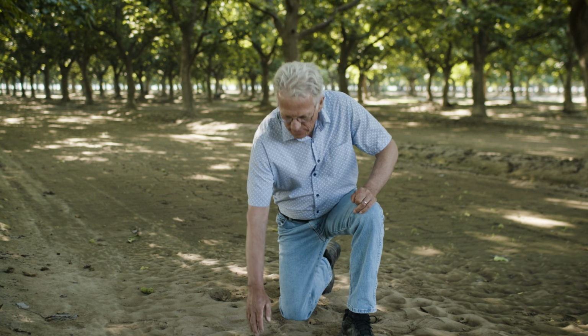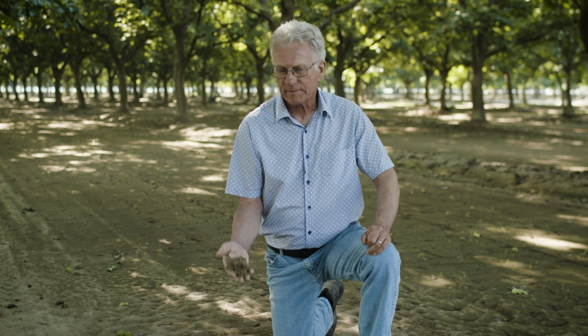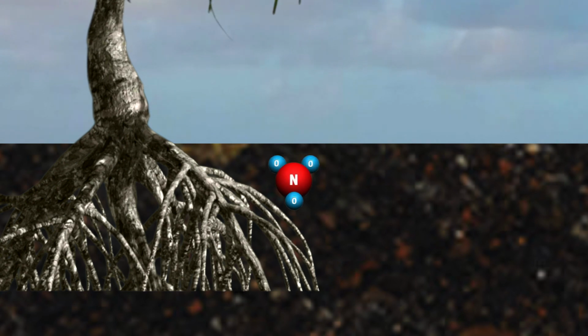Before going into details on the 4 R's, it's important to understand the relationship between soils, nitrogen fertilizing, and irrigation practices. In particular, how nitrate moves in the soil and how it is taken up by a tree, essentially how all the biology turns into the management implications and tools.